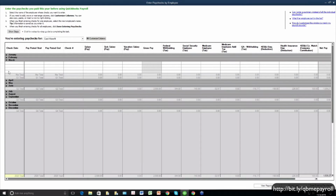Now, you may want to do it by month, but I would say either do it by month or by quarter. Again, you still have to do it for each employee, obviously, but that would certainly make it a little bit easier. Just do one entry for all the paychecks, all right? Now, when you do that, again, it doesn't affect the chart of accounts. All it does is tell QuickBooks, hey, there's payroll that's already occurred, so it updates the W-2 and the year-to-date field on the pay stubs will be right, okay?